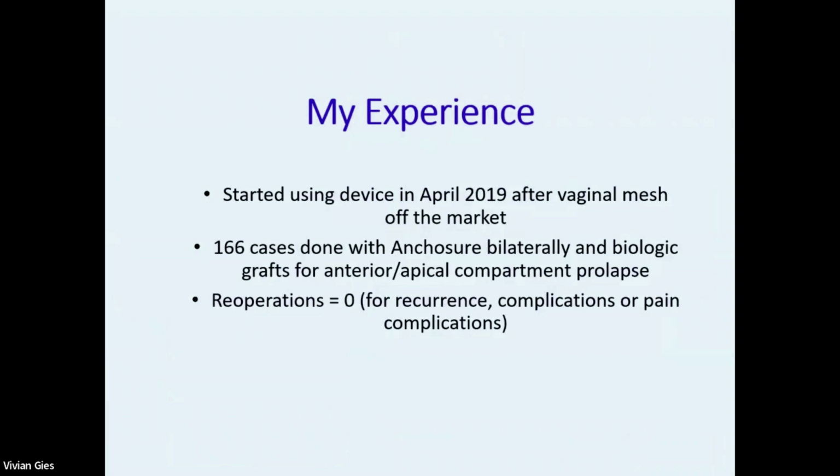So I've done 166 cases of Anchor. I do a bilateral placement personally, and most of these, if not all, were for anterior and apical prolapse, where I actually attach a biologic graft as well in place of my mesh, kind of in the shape of an upholstery going all the way down to the sacrospinous ligament and attaching my sutures to that, as well as oftentimes a cervix. So the majority of mine are actually hysteropexies. It's really decreased my need for doing vaginal hysterectomies at this point.